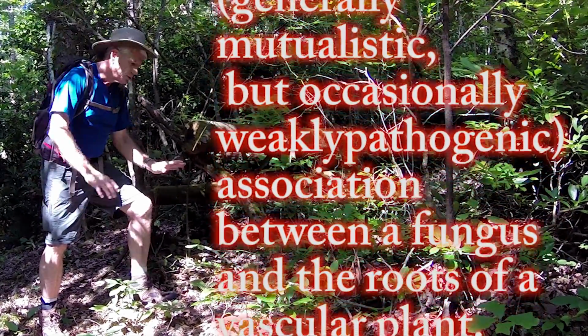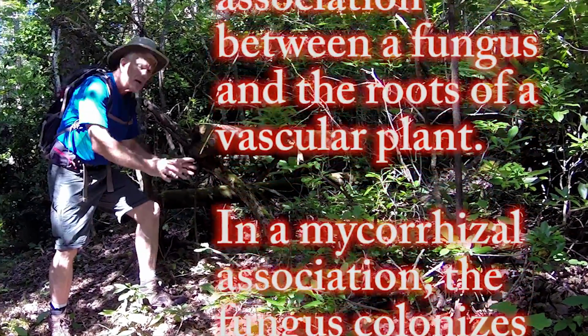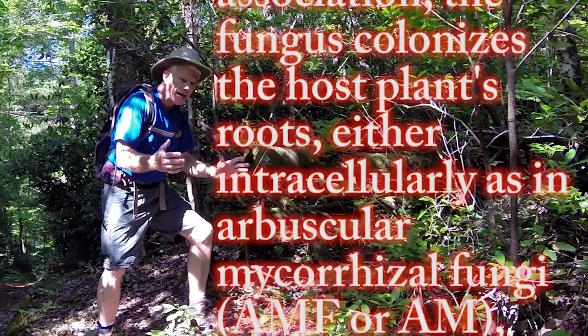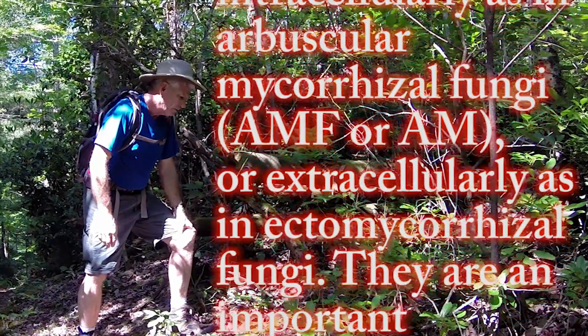And that's why you should never try to dig these up and move them, because it's the fungus that's so particular that they have to have. Moving these somewhere else means the fungal mat will probably die out. It takes 1 to 2 years, and then the plant will inevitably follow after that.